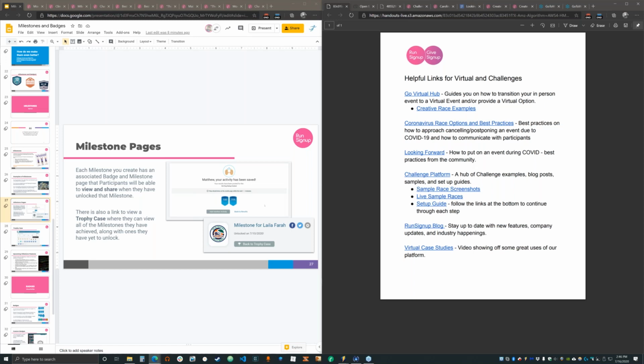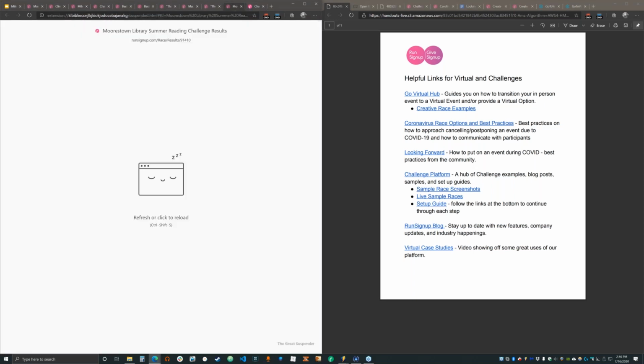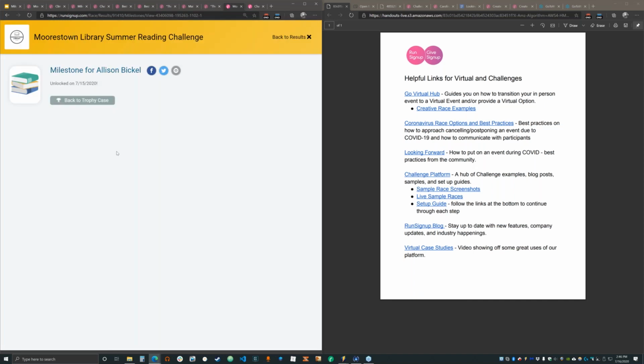Basically, explain how you're going to get to a certificate. Would you click on the milestone? Yep. So you would have, let's see if I can find one of these. So if you clicked one of these milestones, see the little badges here, it would bring up this milestone landing page, and it would show the certificate right on this page.